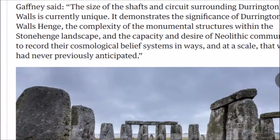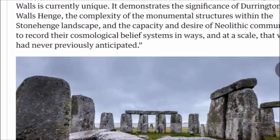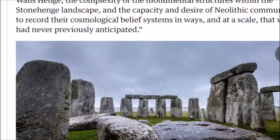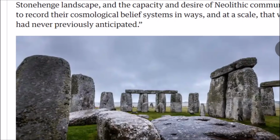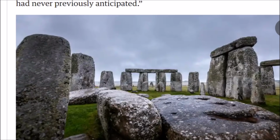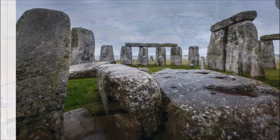It says the size of the shafts and circuit surrounding Durrington Walls is currently unique. It demonstrates the significance of Durrington Walls henge, the complexity of the monumental structures within Stonehenge landscape, and the capacity and desire of Neolithic communities to record their cosmological belief systems in a way and at a scale that we had never previously anticipated. There's a look at Stonehenge there, some of the big stones.